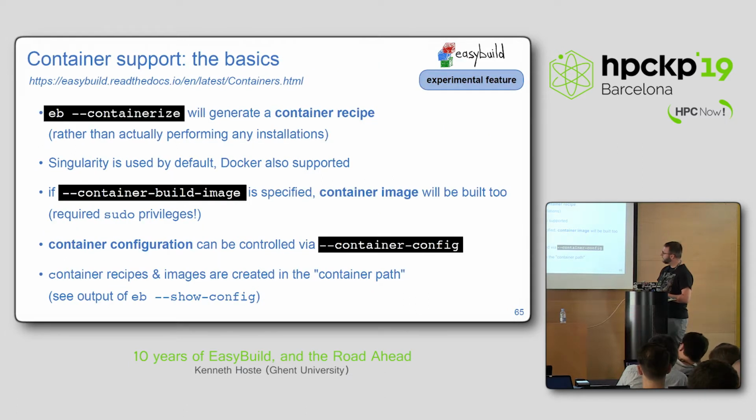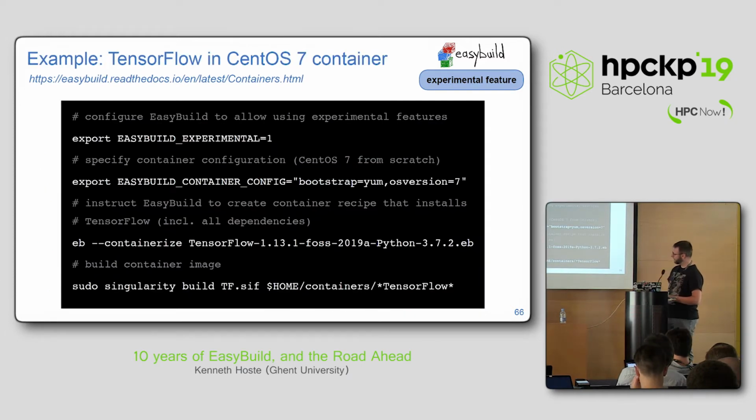Yeah, so that's what's here. And if you give it the extra option to build the image, it will call out to sudo singularity build to build the image as well. So rather than you having to build it by hand, you can give it the container configuration, and it will generate recipes and images in a certain place. So how does it work?